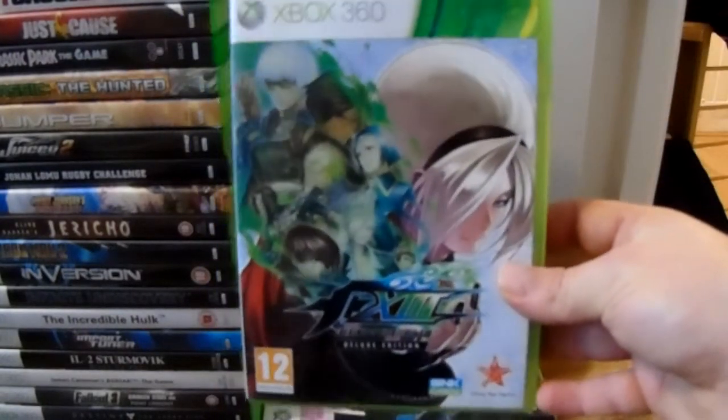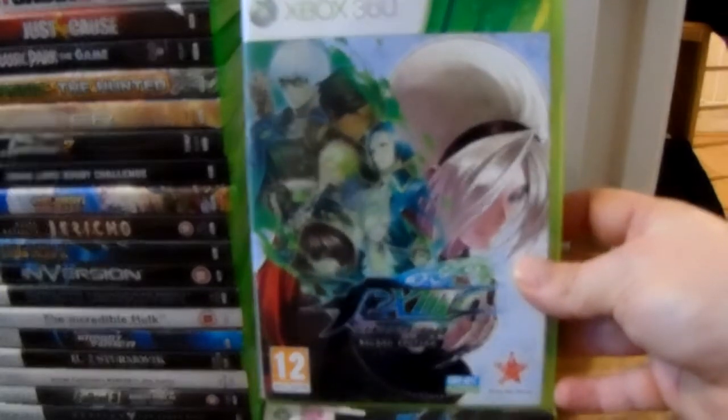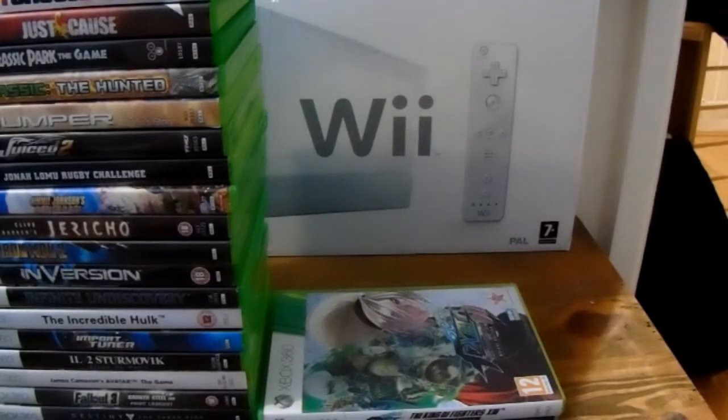King of Fighters. I haven't played this. It was really cheap, so I picked it up. I'm not great at fighters. I do enjoy them, but not much. I get angry. So I'll give it a try at some point when I've run out of things to play, which will probably be never.